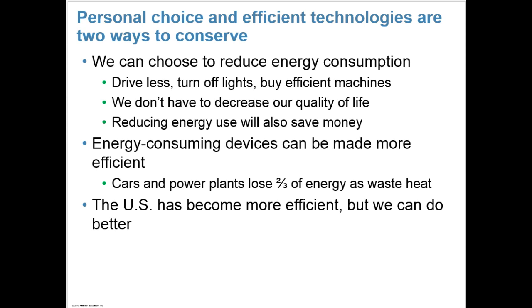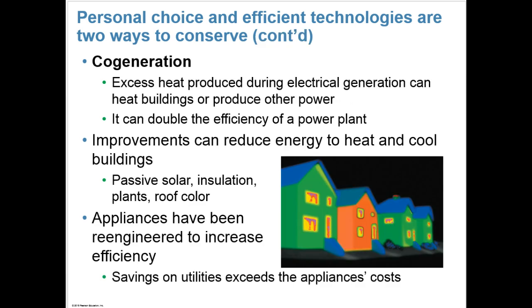Energy-consuming devices can be made more efficient, like cars and power plants. They lose 2/3 of energy as waste heat. The U.S. has become more efficient, but we can do a lot better. Cogeneration is excess heat produced during electrical generation and can heat buildings or produce other power. It can double the efficiency of a power plant.